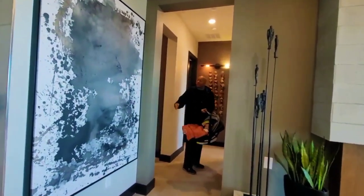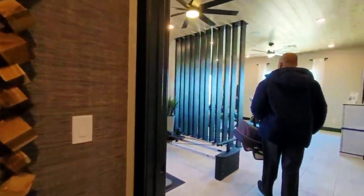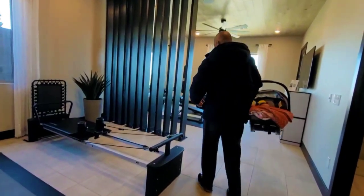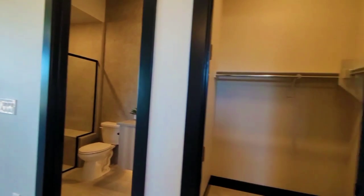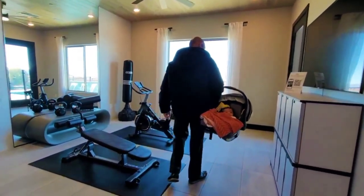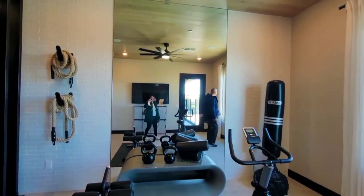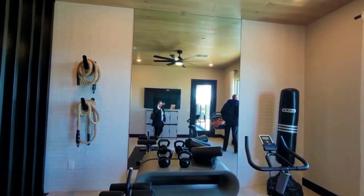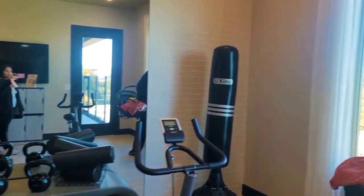This would be the garage where you come in. From the garage, wow. Gym studio. Napakaganda. May naka-set up na gym. I like the mirror. Mirror, mirror, and the wall. Ganda po. It's a nice little pool set up, huh?